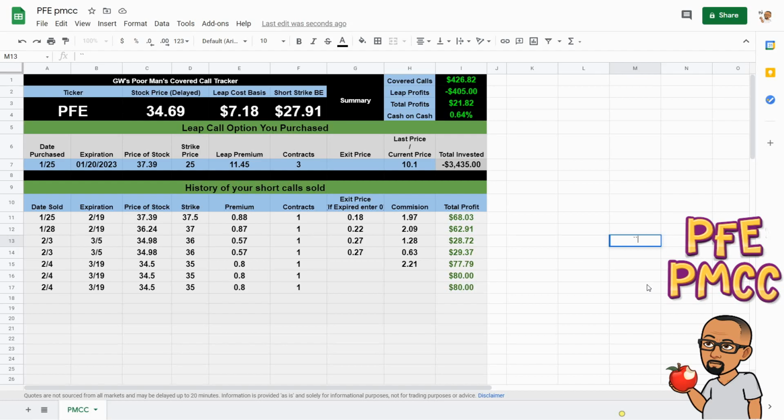We already know when the stock goes up, if you get called out of your short calls, your leaps usually end up in profit. So you can close out both ends and end up in a profit, correct?